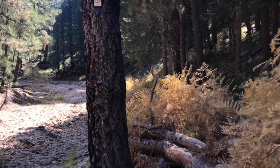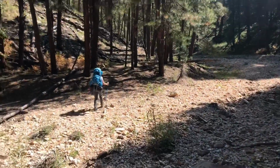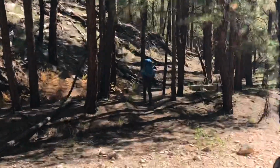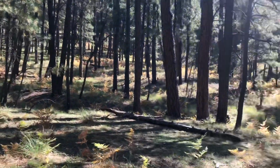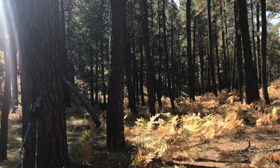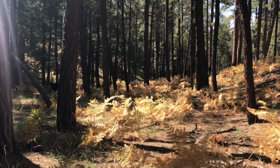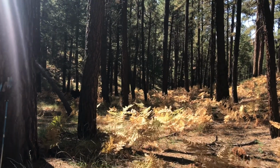Okay, we came to a sign and a blockage. And we looked across the way, and there is a sign over there. We're taking our first little break here in this nice little spot. There's a little bit of a breeze. We've done about 3.3 miles in about 2 hours. We saw some people on the trail, so we stopped to chit chat with them about water. So we'll be leaving here shortly.